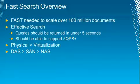Finally, disk subsystem. There was a slide several back where we talked about data storage architecture. I can't stress this enough with FAST as well. A lot of times when we come in, we see performance problems with FAST, crawls taking days on end. It really comes down to the disk subsystem, mostly. So definitely something to think about when you're putting together your FAST architecture.